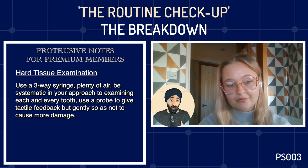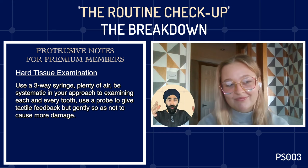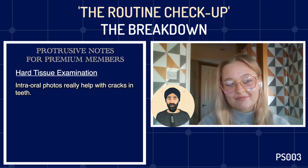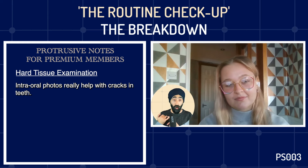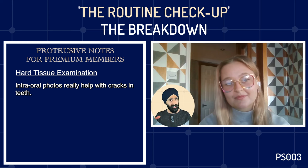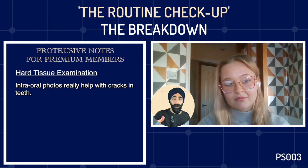And then photos. In the real world, we take these intraoral camera photos, which are just so useful, right? So every one of my patients, look in their notes, they've got reams of intraoral photos. So I know if a crack's got worse, or changed color. Do you know the significance of a crack that goes from a crazed line, not stained crack, to in the future coming back as a stained crack line? Do you know the significance of that?